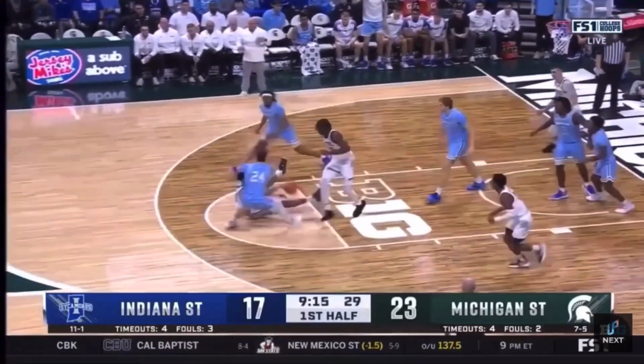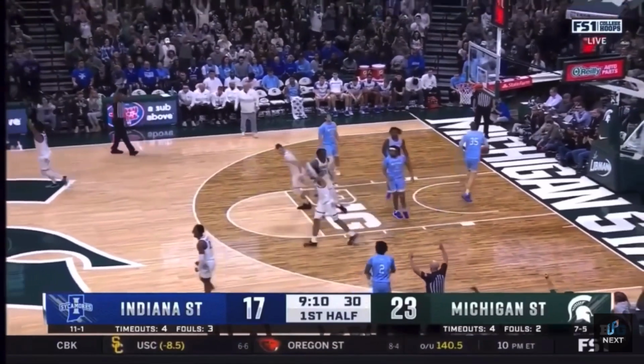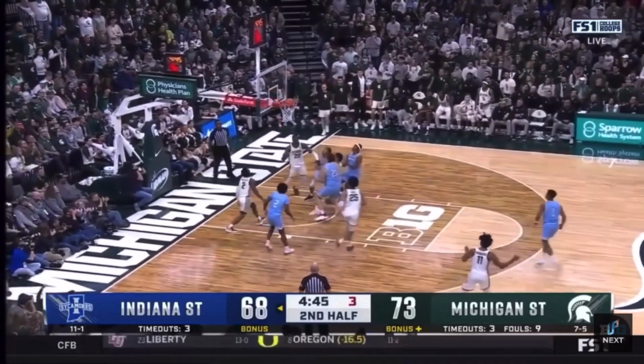Cooper misses. Somehow Michigan State able to get that rebound. Hall was on his backside. 7 to shoot. Walker with a left hand.